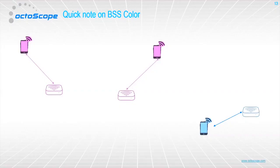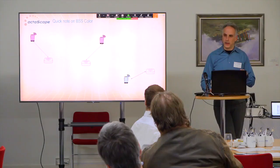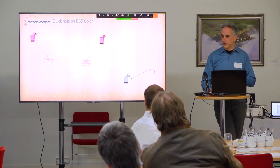So BSS color kind of looks like this. What I'm showing here, I used colors because it's BSS color. So I've got two of those pink networks in the left and the middle. So think of this as one system with the same SSID, an office or something like that, and then another network nearby. And let's say these things are co-channel. They can hear each other, and now they have to decide what to do about it. In traditional Wi-Fi, if you can hear another Wi-Fi device, you can decode it, and you recognize it's Wi-Fi, you need to back off to it.